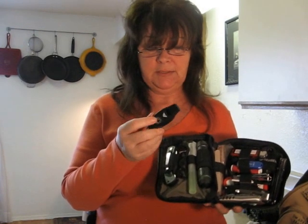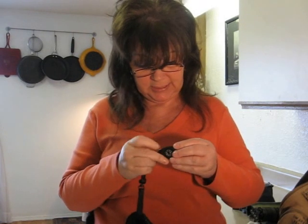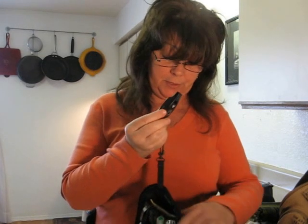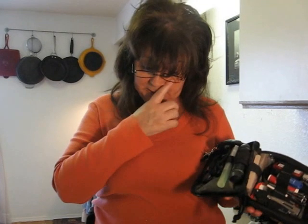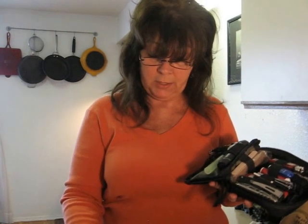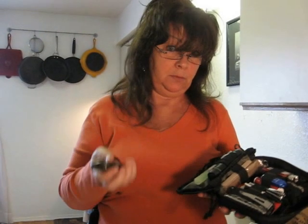It's a compass, it's a whistle, it's a thermometer, and actually inside here there's a magnifying glass, so it's also a fire starter. I have a bunch of fire starter materials in here because the prepper mantra is if you have one, you have none. If you have two, you have one. And that's basically a fact because I lose stuff.